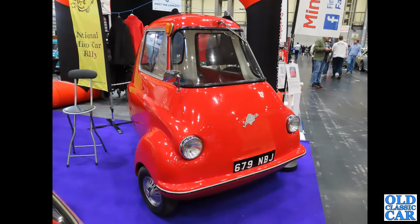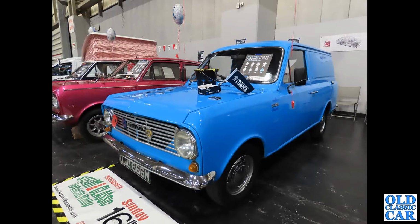And how about this for inner city driving? The magnificent scooter car, one of several micro cars that were on display at the NEC this year. What a treat to see that. I've got a feeling I may have seen this one, or very similar to it, at Malvern many, many years ago, about 2005 or 2006. It could well have been this car.